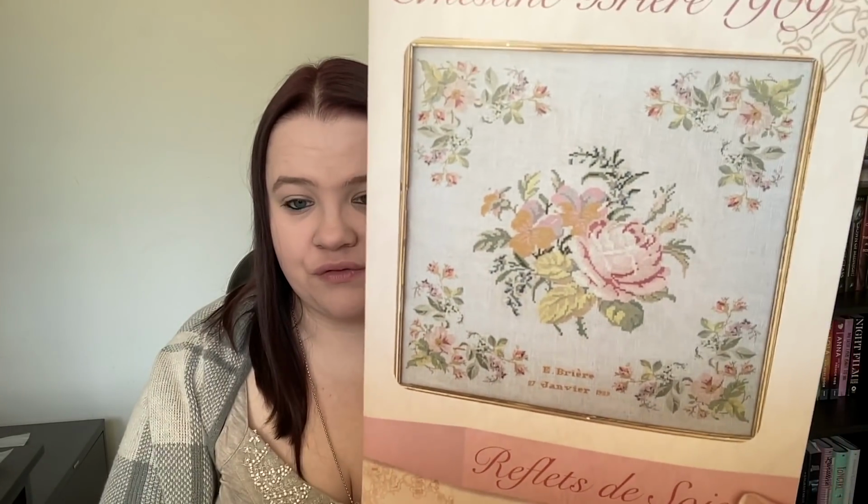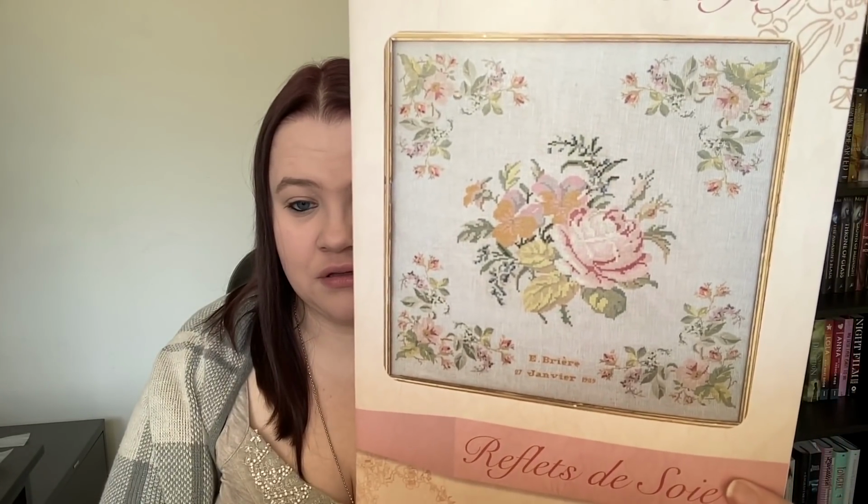I have another design from Reflet de Soie, Ernestine Briere, 1909. That gigantic rose there in the middle. She is beautiful. Yep, I love that.